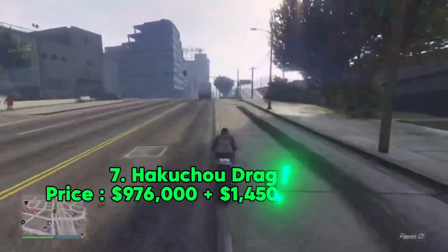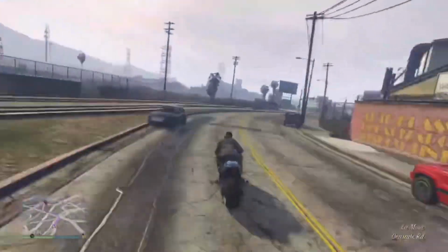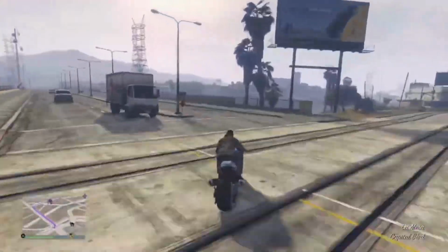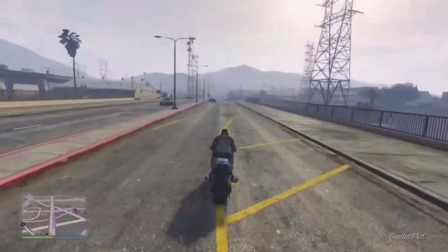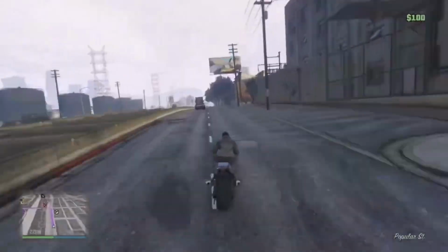This is, of course, the HSW Drag. I'm not even going to try to pronounce the full name. I just call it the HSW Drag. This bike is absolutely awesome. It costs $976,000 plus $1,450,000 for the HSW upgrade.